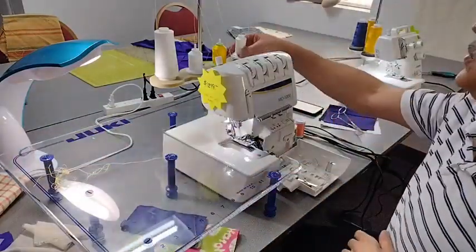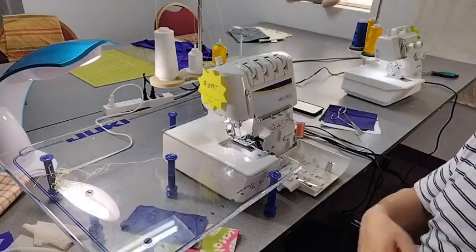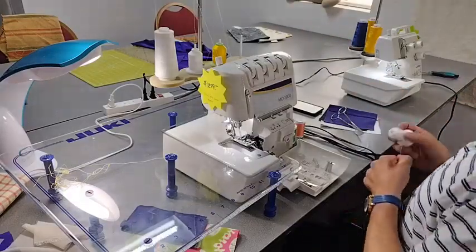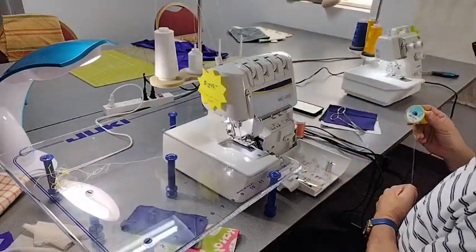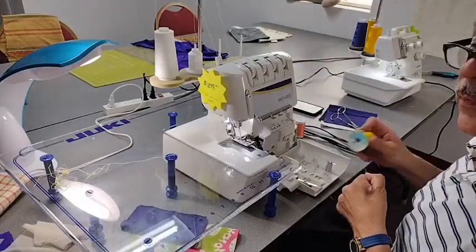If we use a different serger on the market, you have to unthread everything. We're just going to put the threads I want to use.